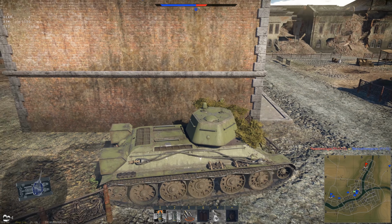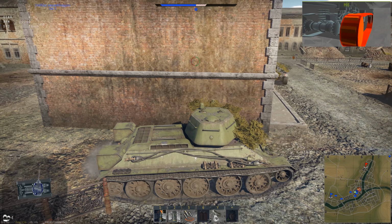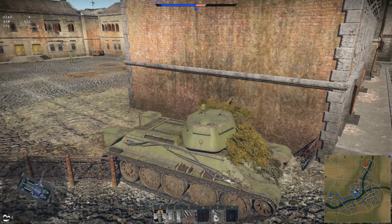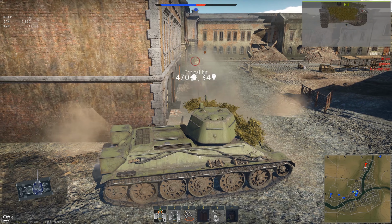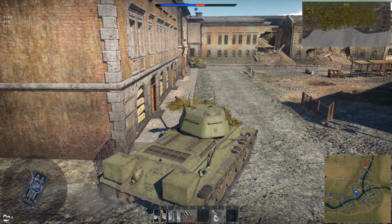Oh, it's a Stug. Oh, you fired. You're dead. Or not. Tracks are the best armor. How do you shoot a track and it doesn't even do anything? Oh, he's turned. Move, push. Oh, got your gunner. Transmission and driver. He's done.